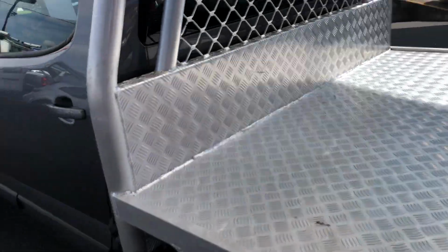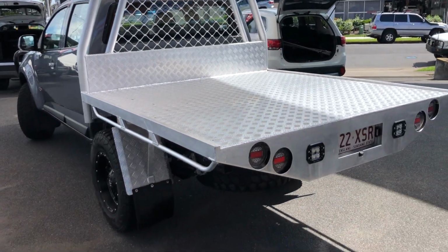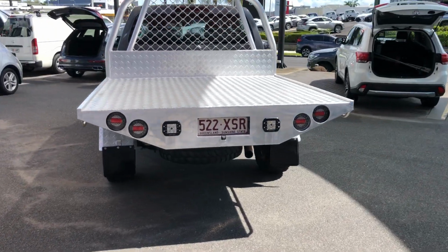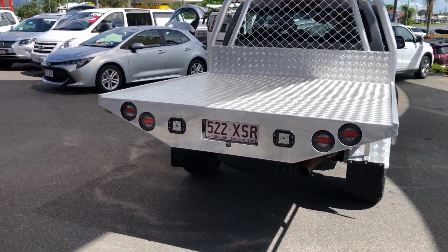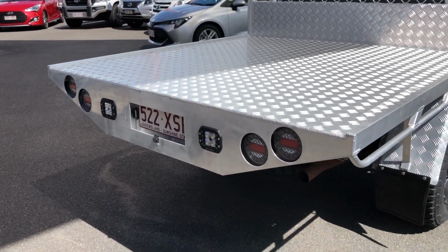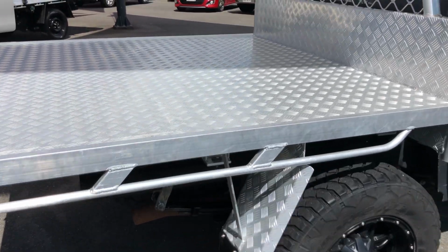So the tray is designed as a flat tray. There's no areas to have the sides put on it, but look, it does have that really nice V at the back, just giving that pretty cool looking ute tray. You see the reverse camera mounted in there, and it's also got the rear little spotty lights there. So just continuing around the vehicle there.